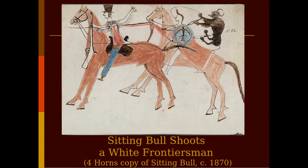Sitting Bull made his own drawings, and then the artist Four Horns copied them for the Smithsonian. The bullet trajectories and the right-to-left action, with the enemy on the left, are kind of like a sentence, with Sitting Bull, the subject, operating on the object, the shot enemy. No mouth on the white man would possibly indicate trauma, but Sitting Bull's glyph comes from his mouth. So his glyph is the bull bison here.